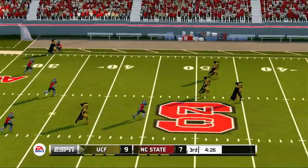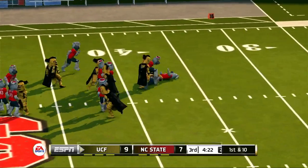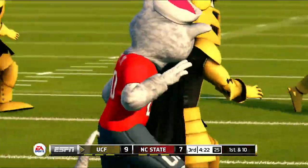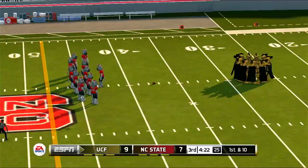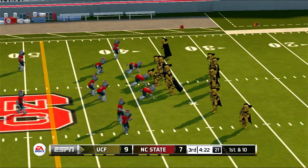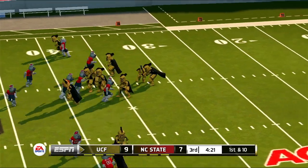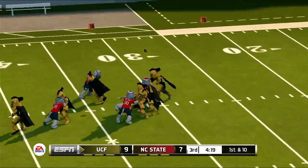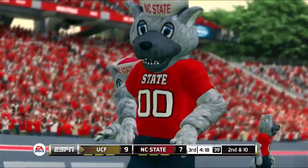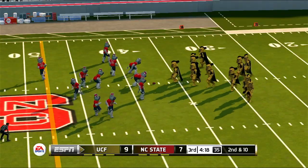He really got a hold of that one. And he's taken down at the 37. It's a new possession for this offense, so what will it hold? Central Florida is up two. Just throws this one away. From their own 37-yard line. Second down.